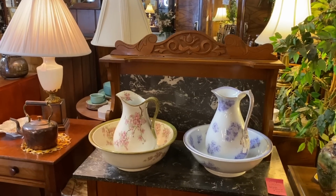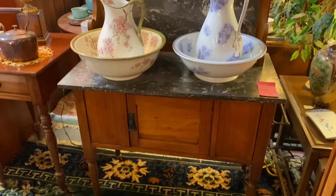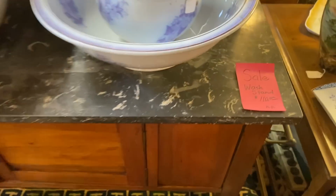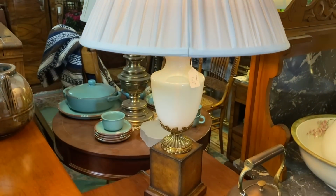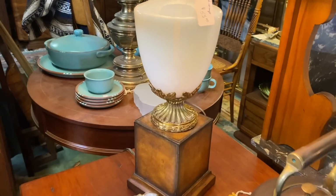Are you seeing the marble on this washstand? Are you seeing it? Because I'm seeing it. Spoiler alert, I bought this. Oh, and FYI, there's not going to be a haul at the end of this video because I'm still healing.